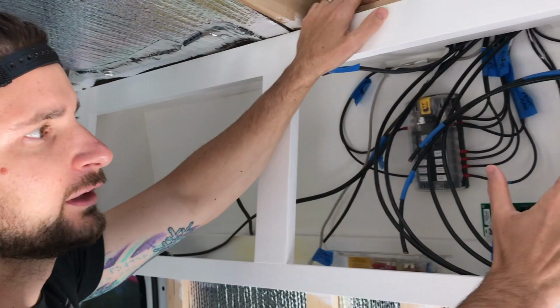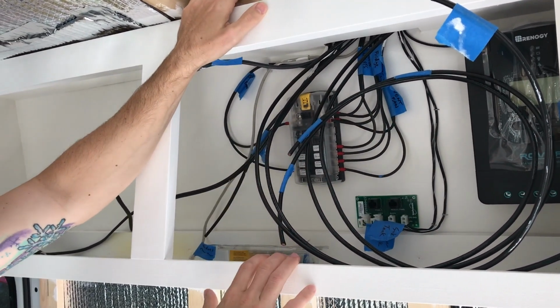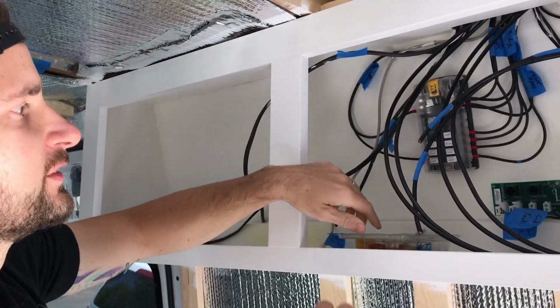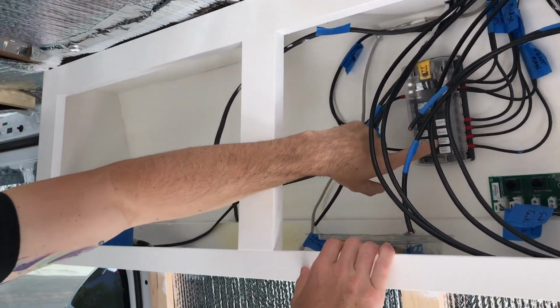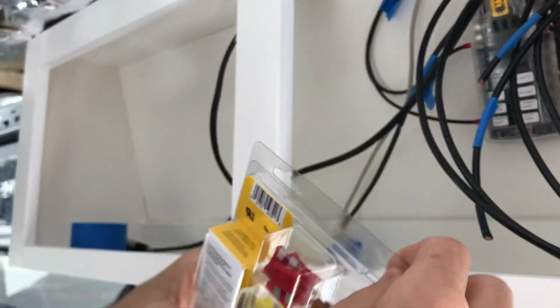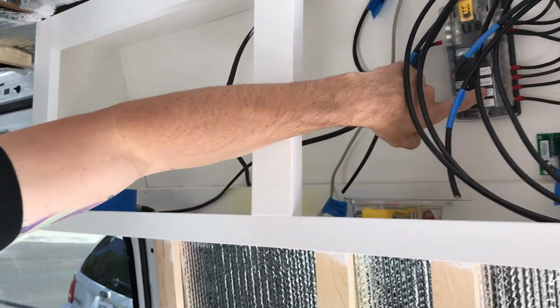All of that stuff is going to live on the outside of this, and all of this will be hidden back behind. We got that idea from Comes With A View, our buddy Scott. He's got a really cool system that he built, and we're kind of mimicking that system. This is a Blue Sea Technologies 12 volt fuse block, and it takes these ATC blade fuses. This is an awesome solution for your 12 volt fuses.